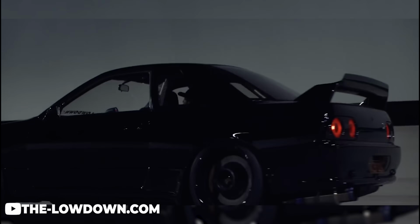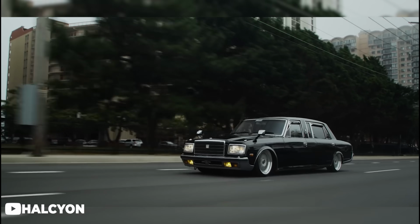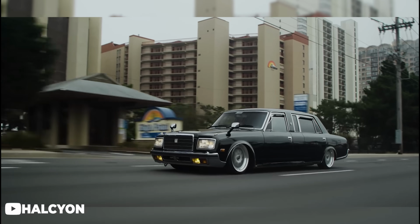JDM cars will span from compact cars, kei cars, mid-size sports cars, or even luxury cars. There's really nothing specific when we start looking at JDM focused cars. So whether you're looking at a Nissan R32 or a Toyota Century, you're looking at a JDM car. And they have quite a bit of love.